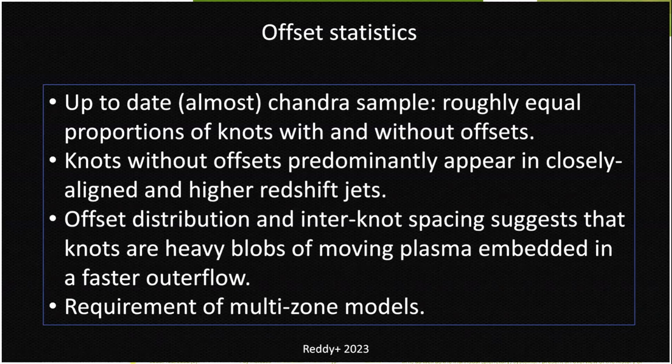Now these blobs could have been emitted by some kind of intermittent activity in the central engine, which is an exciting possibility, because these jets encode whatever happens in the central engine, and if that's the case, they have direct implications for the physical modeling of what happens in the central regions of the jet. Now, these considerations clearly suggest that we need multi-zone models, not just a simple one-zone model.